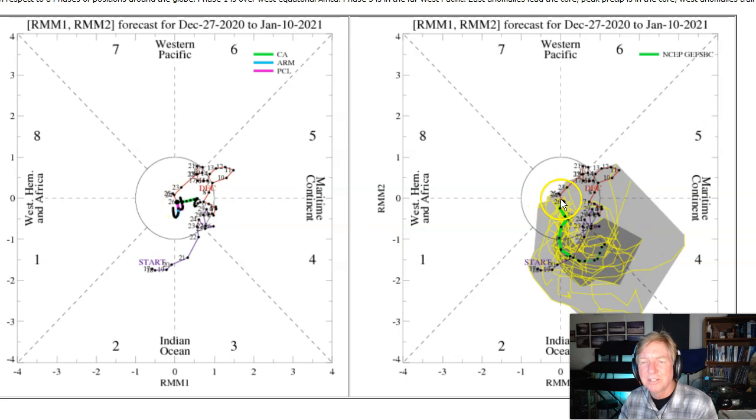The dynamic model suggests the active phase 15 days from now is to build some, but only out like in the west, what would that be? The western Maritime Continent, almost, Bali, that area. So of no use to us. We want the active phase somewhere here in the West Pacific. So we're not seeing any hope from these charts.